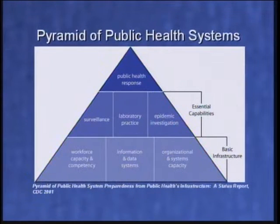So in total then, what our system looks like for a public health response, we have surveillance capacity in the U.S., we have laboratory capacity, and we have the ability to do outbreak investigations. And to support all of that, we have various activities that help us develop the workforce, create competencies there. We have information and data systems, and we have organizational structure to support all of that.